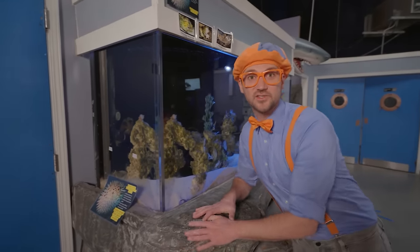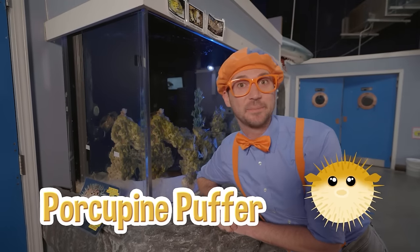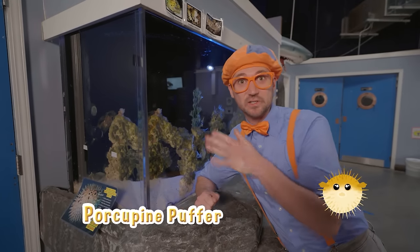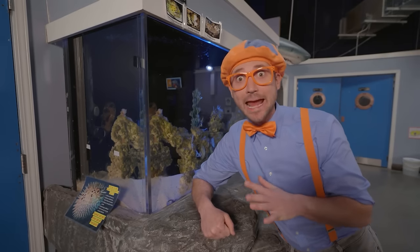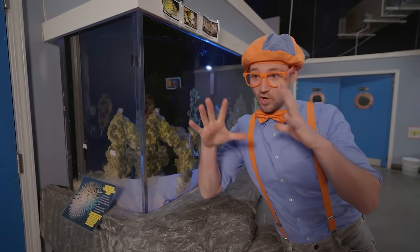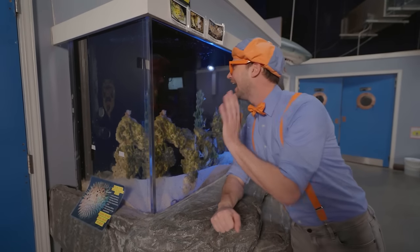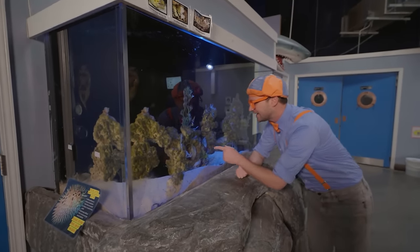Whoa, did you see that? Yeah, that looked like a pufferfish to me. Whoa, actually, it's a porcupine puffer. Yeah, looks really smooth right now. But if it gets frightened or scared or angry, what it does is its cheeks puff out and its whole body becomes spiky. Yeah, it's a defense mechanism. Super cool. Whoa, and look down here.